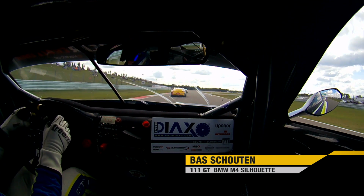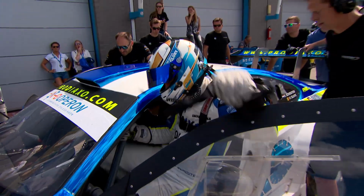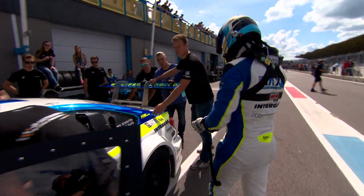Bas Schouten chatting to the team. And it sounds like they're down a cylinder or maybe 2. Bas Schouten brings the car in after just 2 laps.